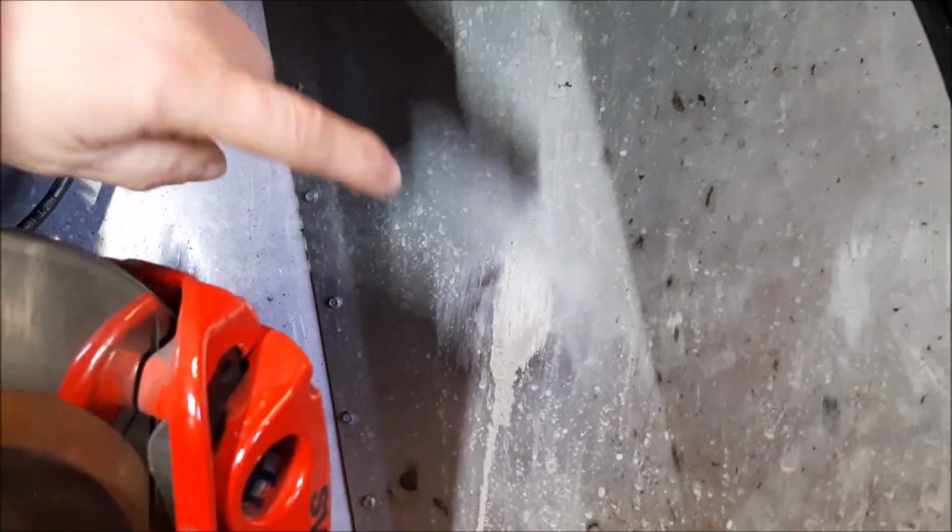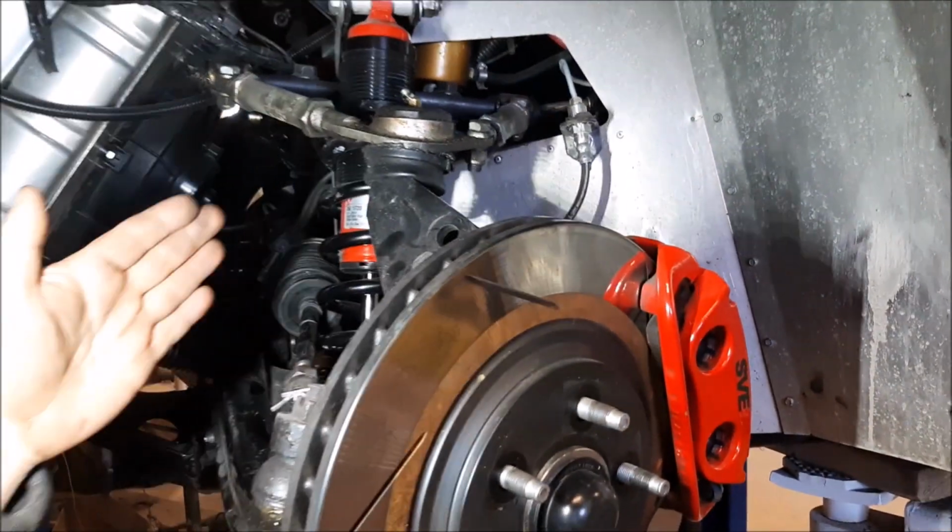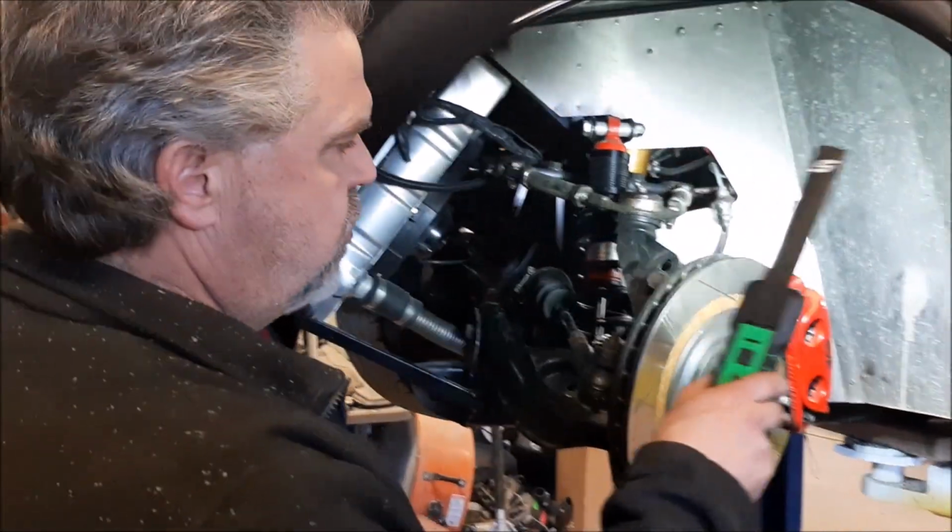So the tire is not only scrubbing on the inner aluminum piece, but also in the back. When it's turning, you can see it's scrubbing in. So there's obviously some issues with the scrubbing.